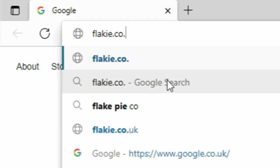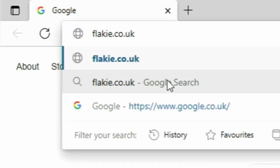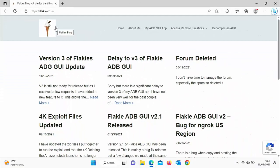flaky.co.uk. That's flaky.co.uk, just as I've typed it in at the top there. If you need to, pause the video whilst you type that in or write it down. Once you've typed it in, then tap on the enter or return key on your keyboard, and there we go. If you've got the correct website, then you should be seeing this.